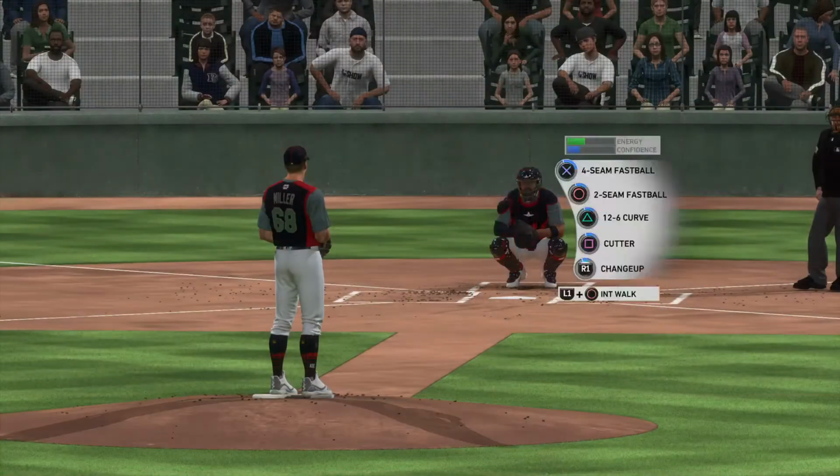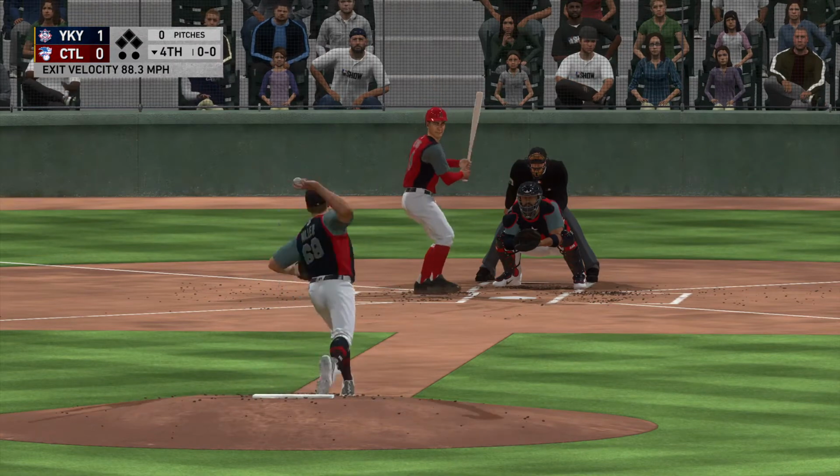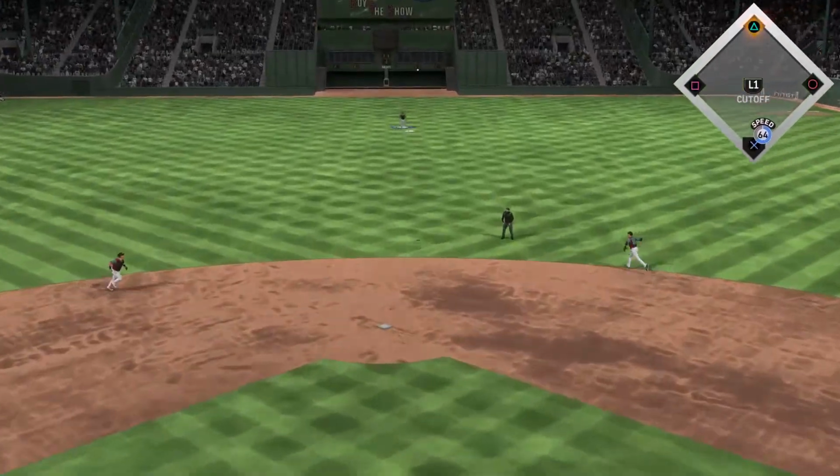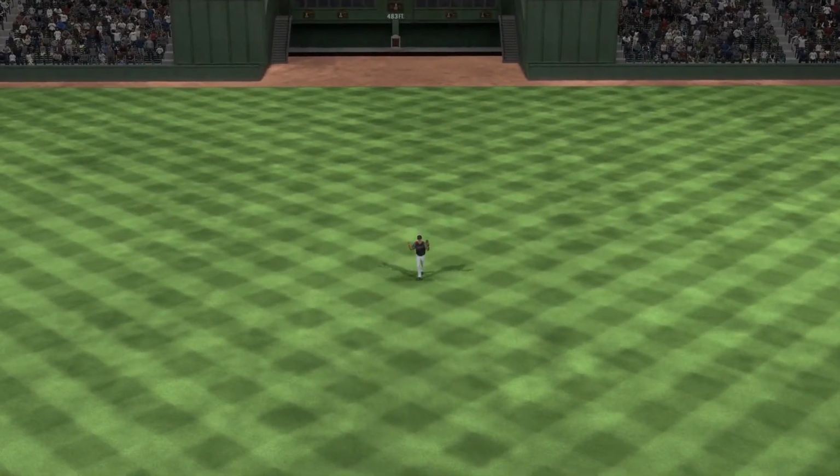Shelby Miller, a right-handed reliever, standing 6'3", gets the ball now out of the bullpen. Line towards center field. Lee patrolling center makes the play, 1 out.